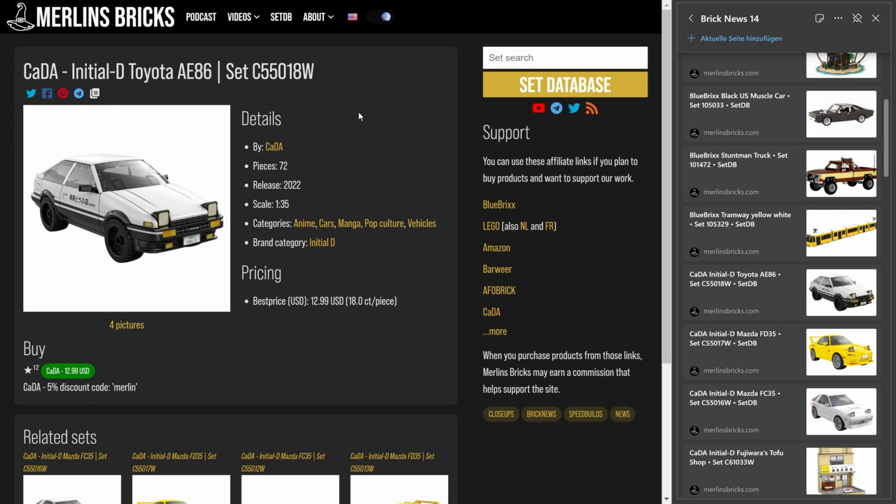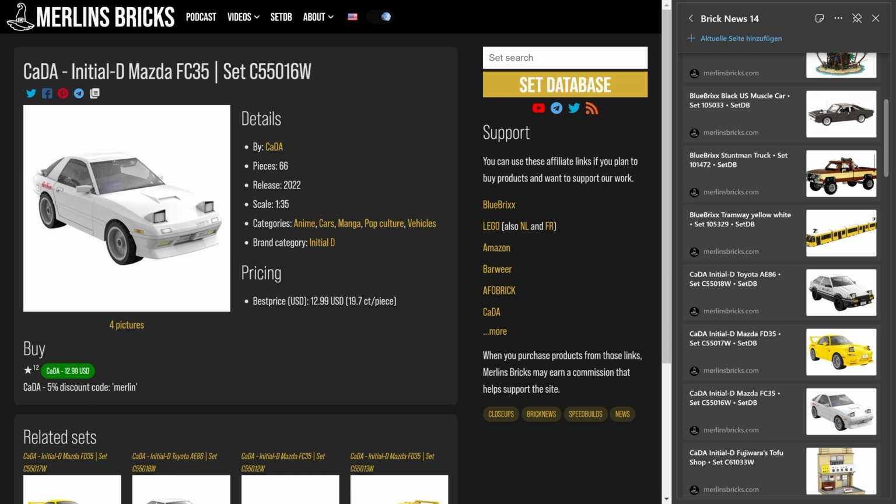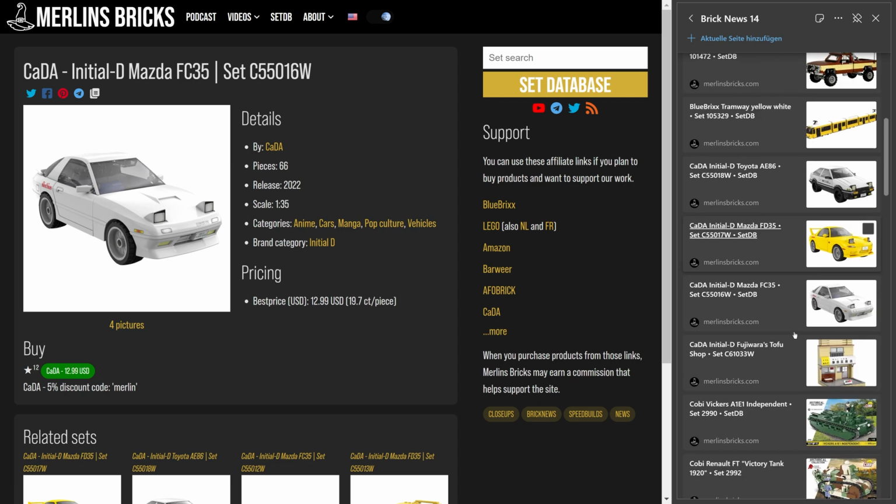So first comes the Initial D Toyota AE86, main protagonist, obviously, from Initial D. We are talking about the 55018, 72 pieces. CaDA itself is asking for $13 US. And then we have the Initial D Mazda FD3S. We are talking about the 55017 from CaDA, 66 pieces. And CaDA is asking for $13 US. And then we have the Mazda FC3S. We are talking about the 55016, 66 pieces, and again, $13. Price per piece, I guess, does not make much sense with these because they have pretty large pieces.